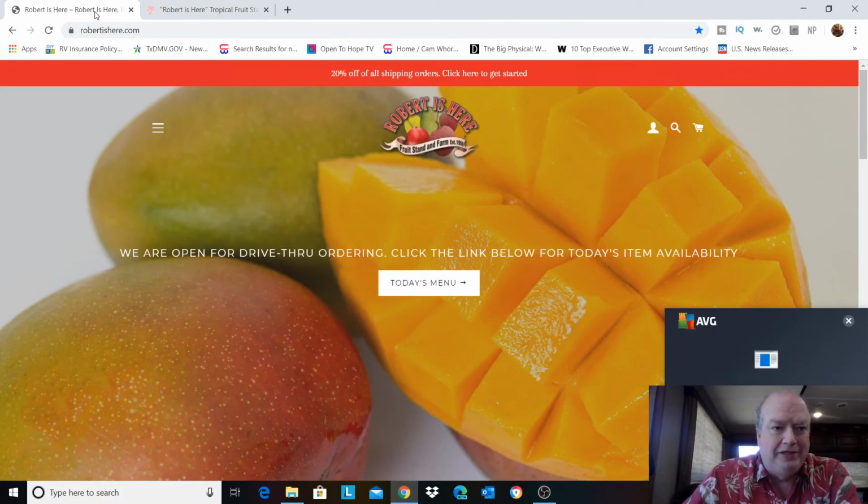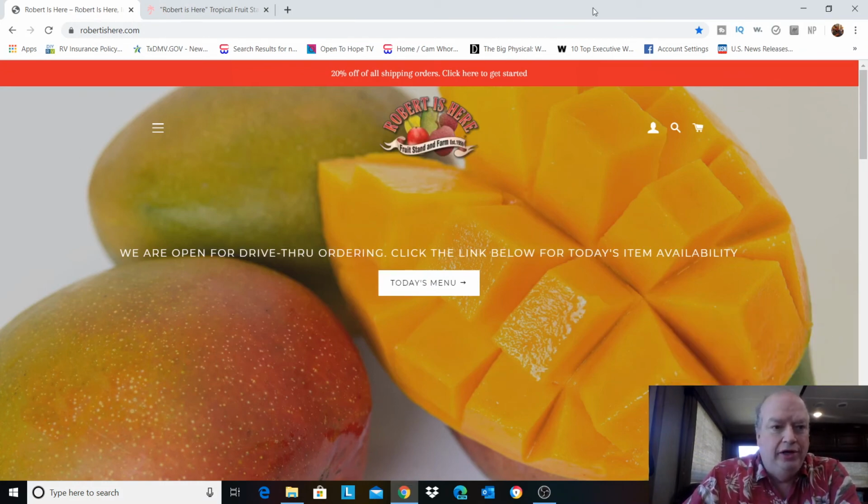Additionally, one of the places that is highly recommended that you go to here is called Robert is Here. It is a fruit stand and fruit smoothie place, and it has been open for a long time and came into real notoriety after one of the hurricanes. It was one of the first places to open that people could stop and get smoothies. So that's one of the important places that you should stop in Homestead.